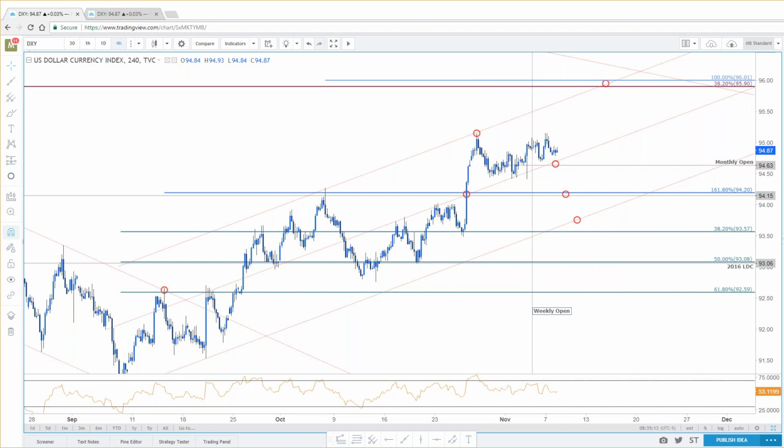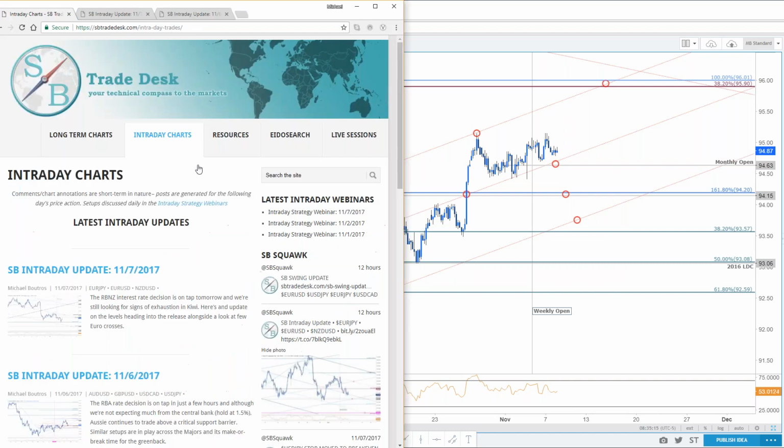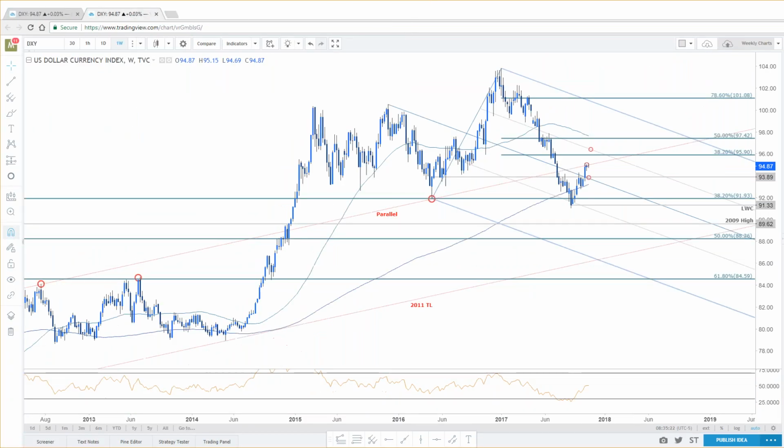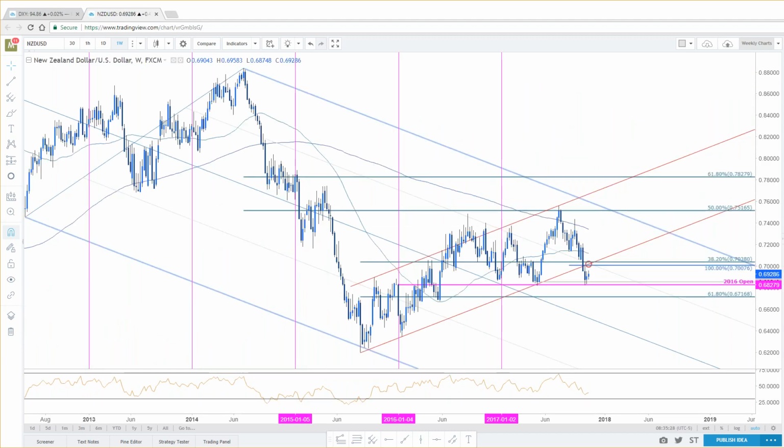Okay, so from last night's update, Kiwi dollar. Here's what the Kiwi looks like heading into the RBNZ. We talked about the weekly chart on the Kiwi earlier in the month. The basic premise is the key support barrier that we're coming into: the 2016 open, the low day close for the year, and the objective yearly opening range lows. It's all here.